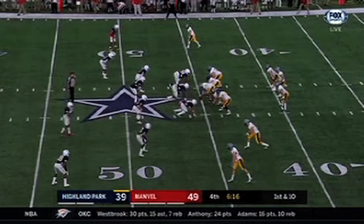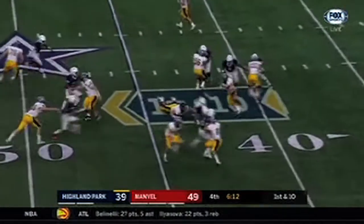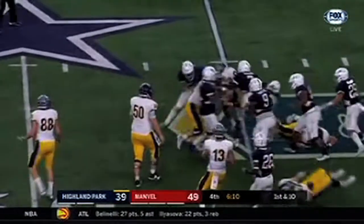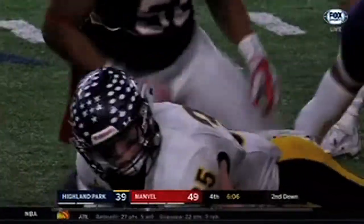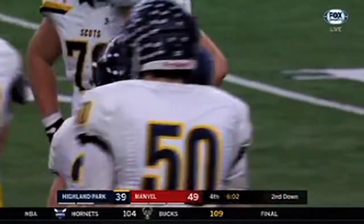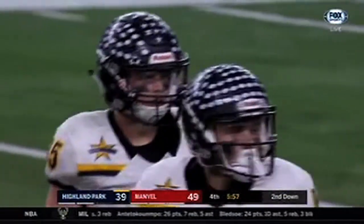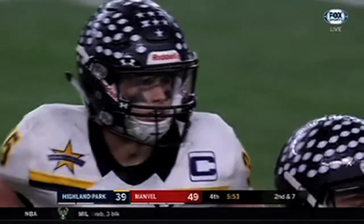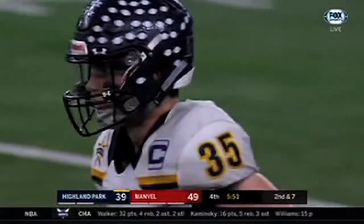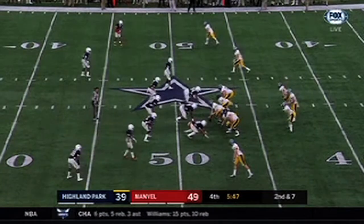And that was Genevieve on the pass. Now they go back to the ground. Alexander trying to surge through for a few yards. Yeah, tough running by Paxton Alexander. He jumped up, made a couple of guys miss, spun around, and tough 3 yards. So it'll be second down and 7. You see the time remaining, less than half of the quarter remaining, and Manvel up 10 points.